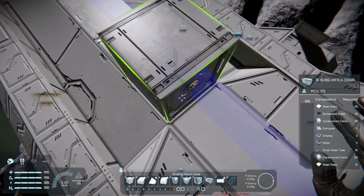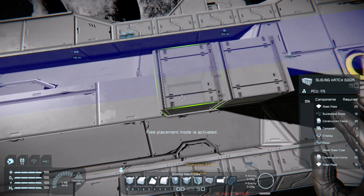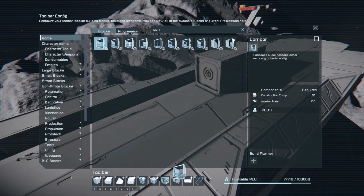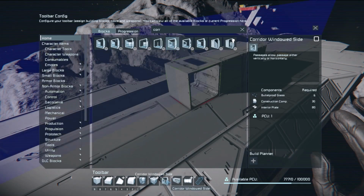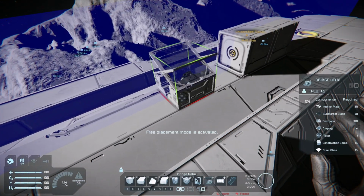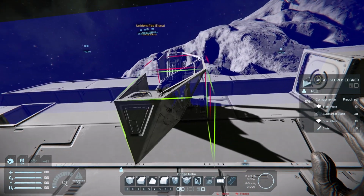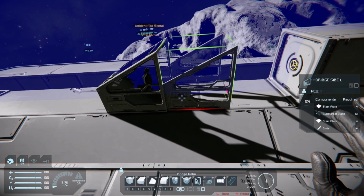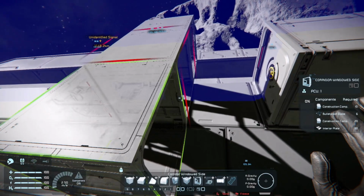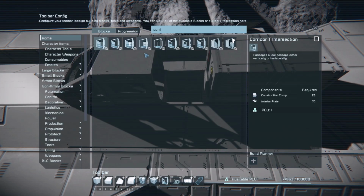Please let me place the door. Oh, it needs to be an airlock, doesn't it? Okay. Oof. Oh, ooh, I know what I could do. I could do this. This may be considered a war crime by certain individuals. Wait, can I? Oh, there's got to be a way I can fudge this.